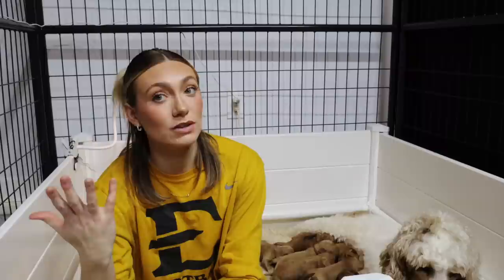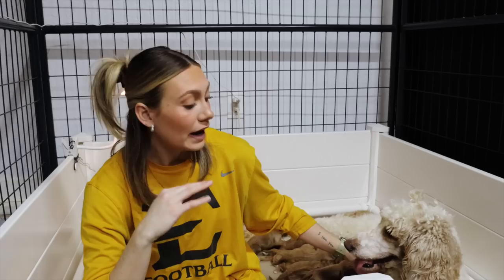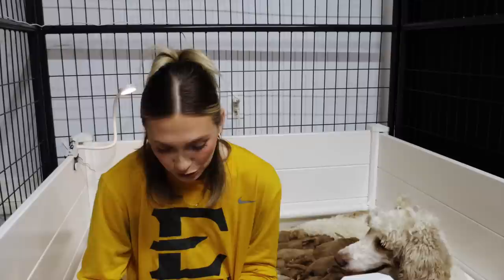We want to make sure all these little puppies go to the right homes and the right families. And this will be Dolly's last litter. Like I said, she is retiring after this litter. So, without further ado, I want to pull up my phone because I can't remember exactly everyone's name quite yet. I haven't quite learned them yet, and I'm going to go through their names.